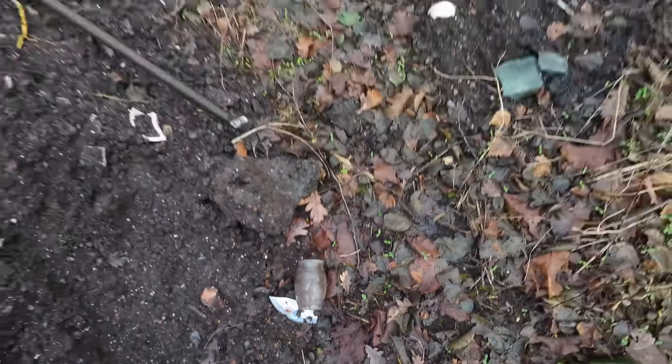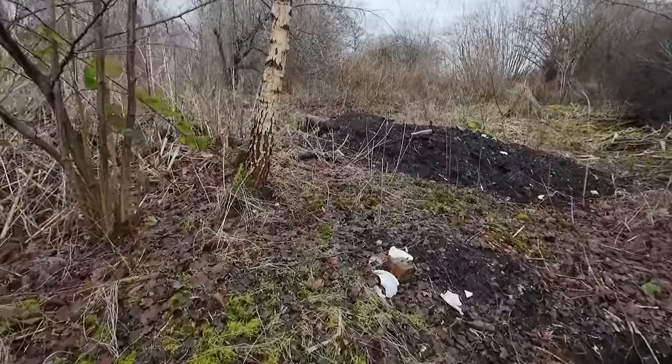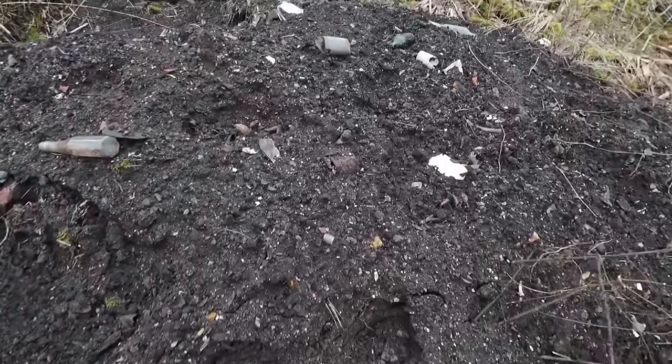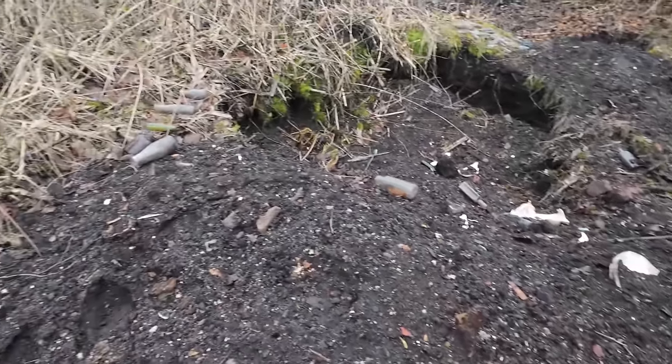So we've got no big cameras today, so anything that's really interesting, we're not going to get great detail of what we find, but we'll find stuff. Smells of oil here.